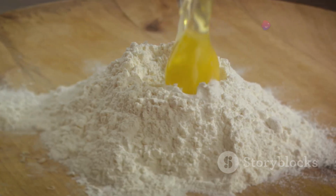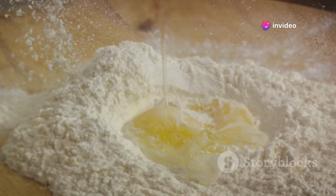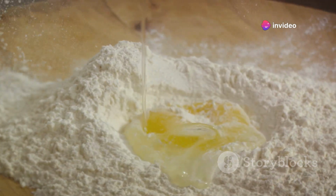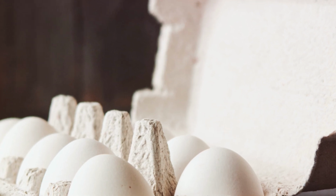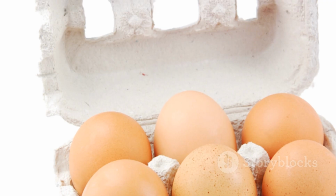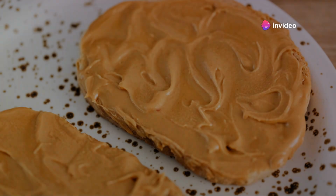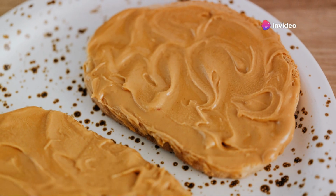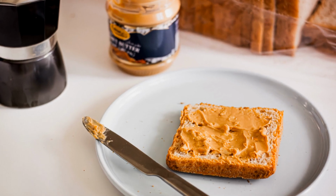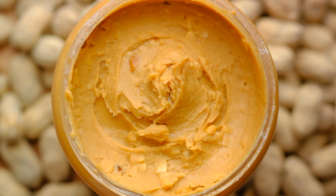They're just as nutritious too, packed with essential vitamins and minerals. Whether you need to whip up a quick omelet or bake a cake, powdered eggs have got you covered. And the best part, they can last up to 10 years if stored correctly. Talk about a survival food. Now let's move on to a food item that's both delicious and nutritious. Peanut butter, a tasty source of protein and healthy fats. Let's delve into this creamy or crunchy delight that's not just a treat for your taste buds, but also a boon for your survival pantry.